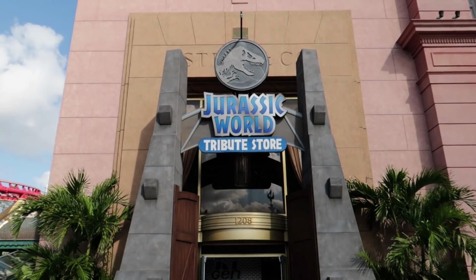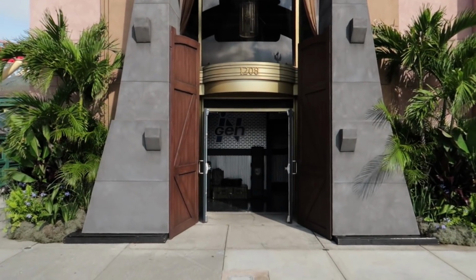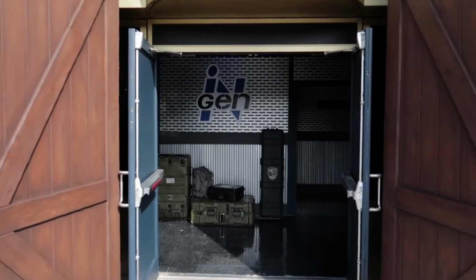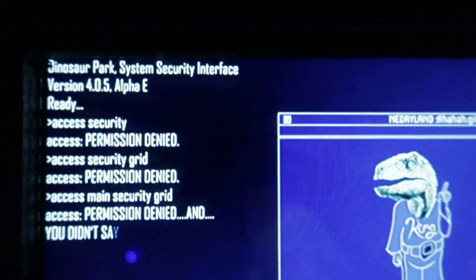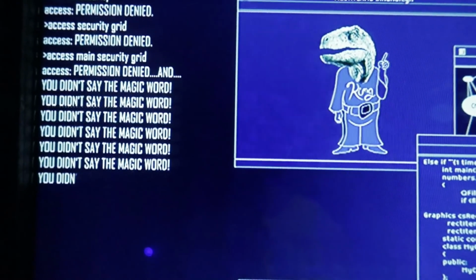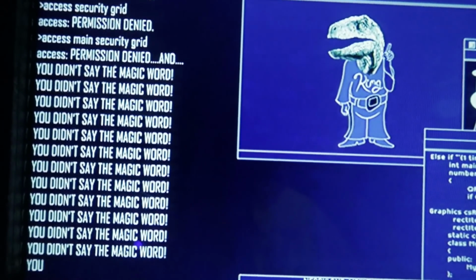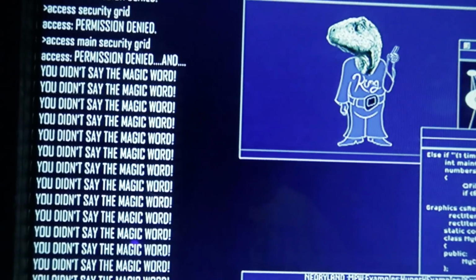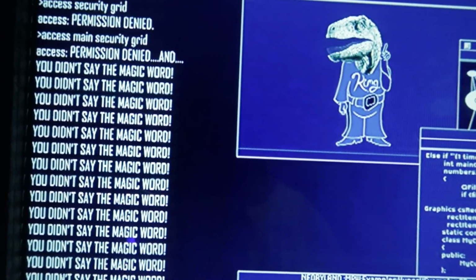Let's step inside of the Jurassic World Tribute Store. There's a pretty cool Easter egg, kind of an homage to Jurassic Park and Dennis Nedry. Let's go check it out. Remember in the original Jurassic Park movie when they're trying to break into the system that Dennis Nedry created, and then they can't get the password correct, and it goes, that's not the magic word. Little homage to that right here.